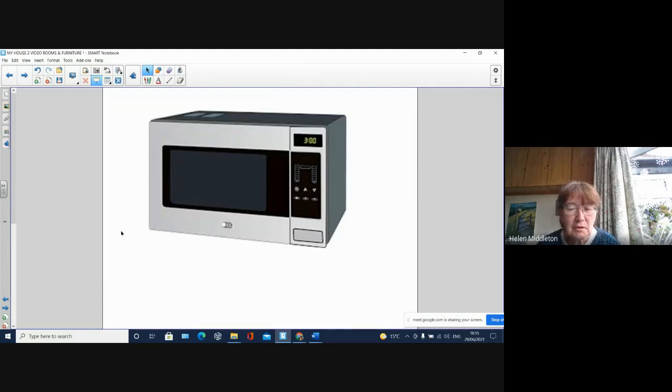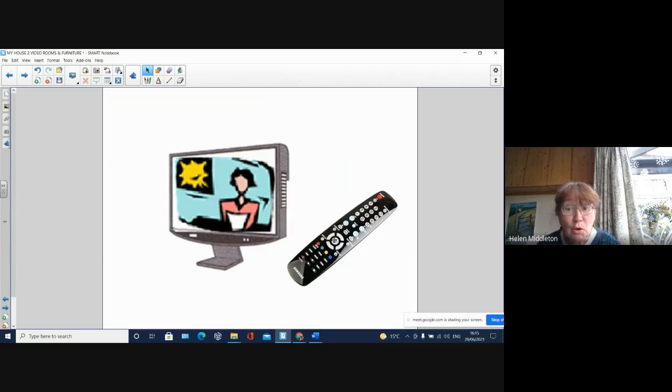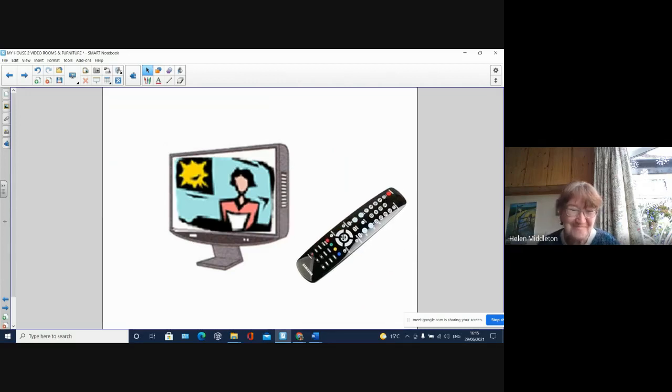Microwave. TV or television? Television. Oh, and this is the remote. Remote.